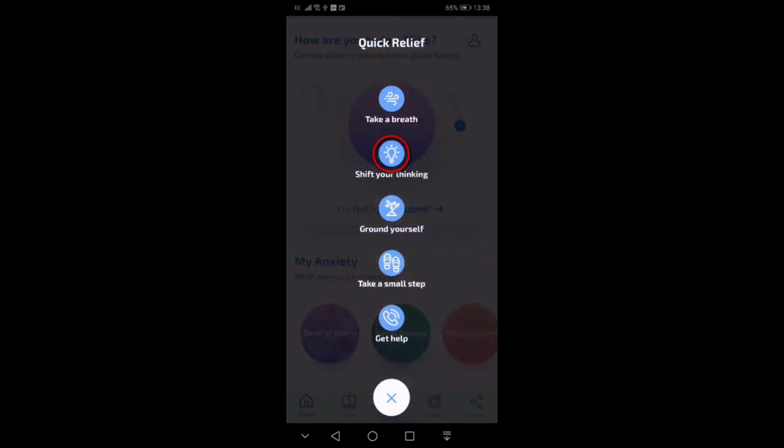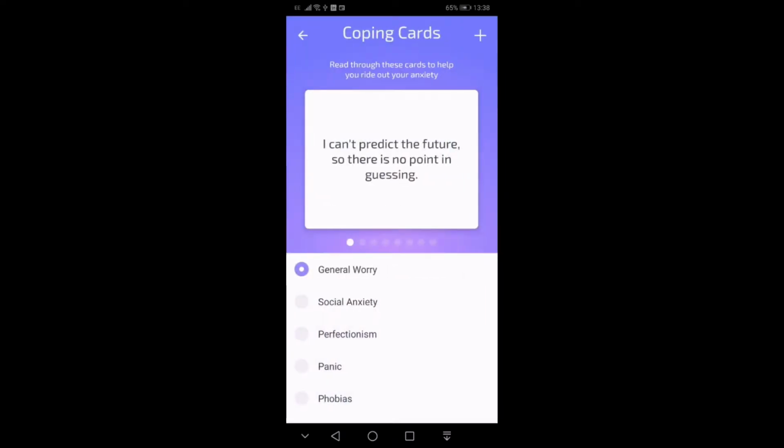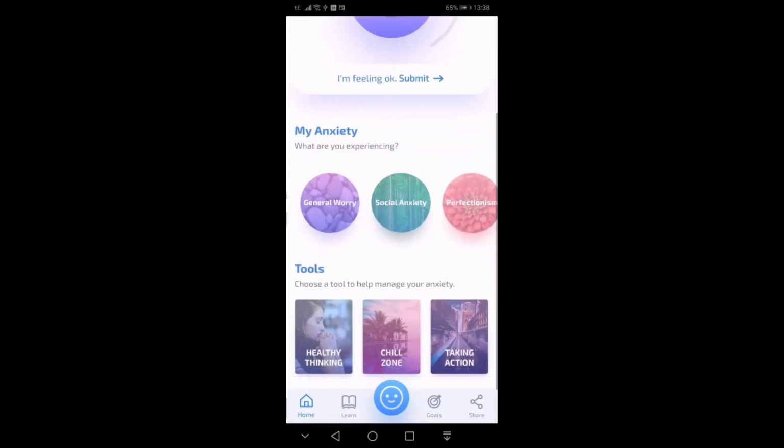So if I click on Shift Your Thinking, that's going to go into this simplified overview for coping cards where you've got some general statements that you can work through, but at the bottom we can see all coping cards. If I click on that, it will end up back in that coping cards section. So pretty simple, but potentially quite powerful.